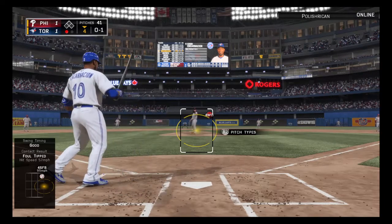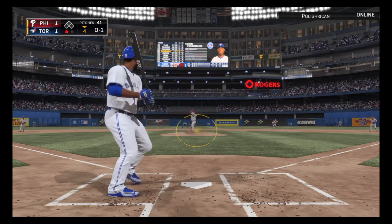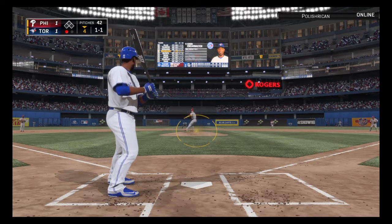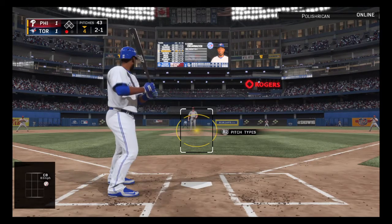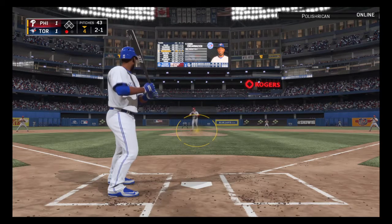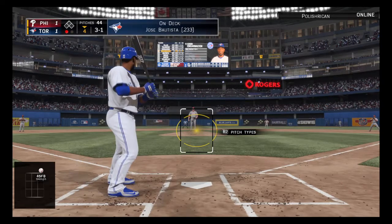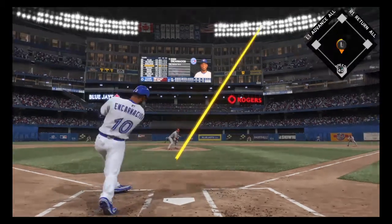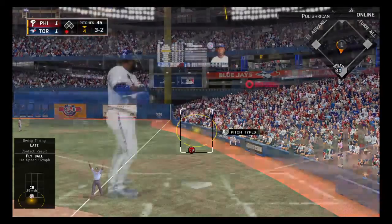Fouled back. 1 run, no hits, and no errors in the game for Toronto. Tries to shave the corner with that pitch, but it's 1-1. And this is a ball to Encarnacion. 2-1 now. And that's upstairs, running the count to 3-1. Squared that one up just a little late. Bases are empty, 1 man out.